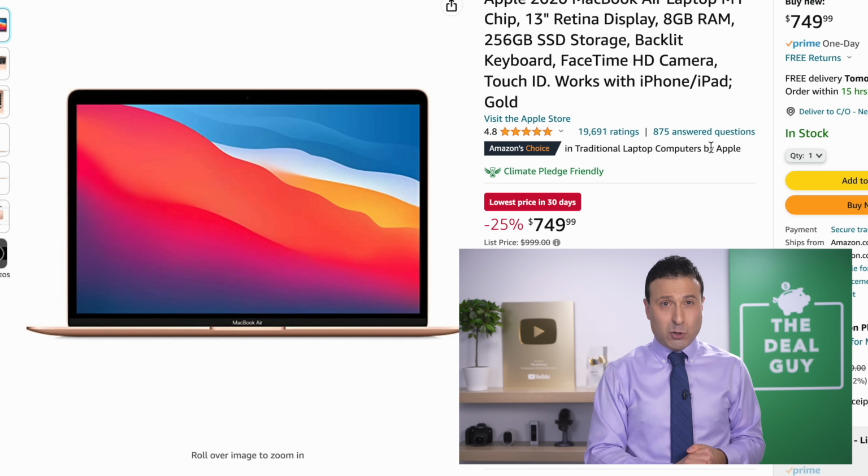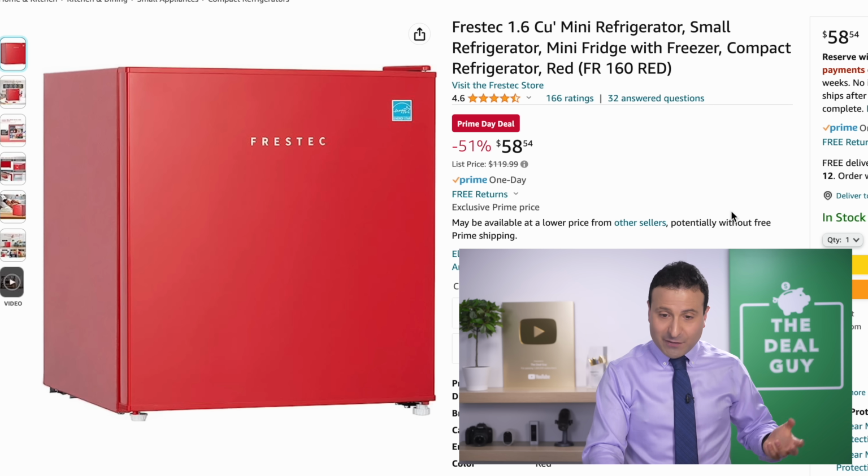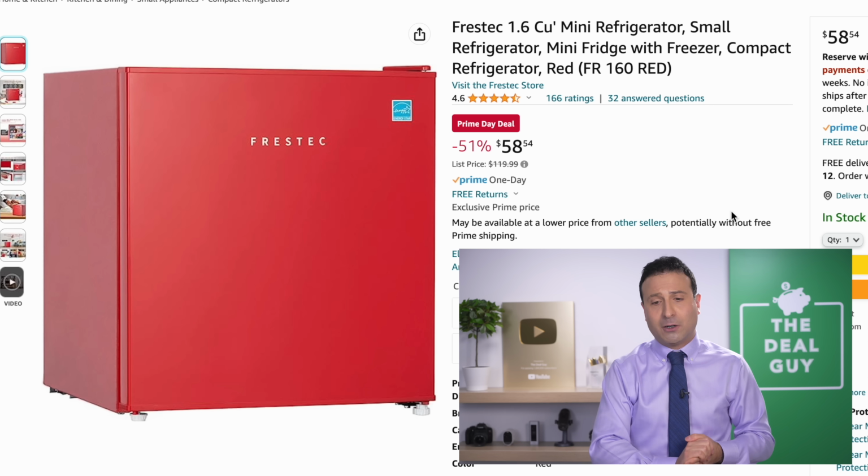The MacBook Air, $250 off, is not only the lowest price in 30 days, but at $750, that is great. I do expect another deal on the newest of the MacBook Airs, which I'll have later on, hopefully.